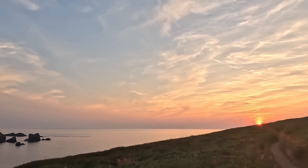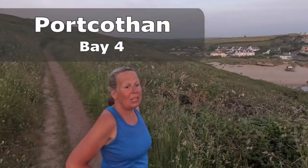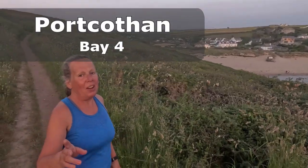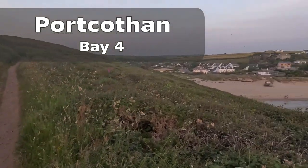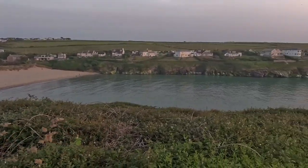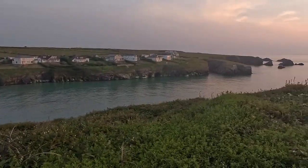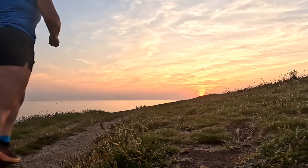So we've made it to bay number 4, Porthcothan, which is down there. We're not going to go all the way down to the bay because we're going to miss sunset otherwise. So we're going to turn round, and at least we've shown you how beautiful it is. It's absolutely stunning. Right. An absolute treat. Yeah, amazing.